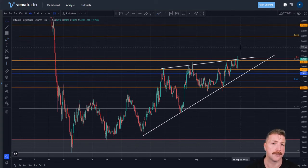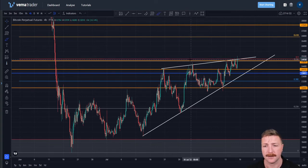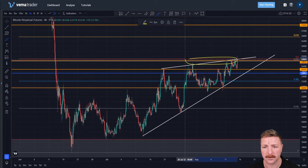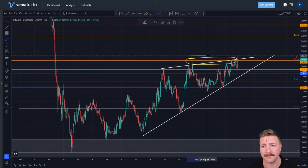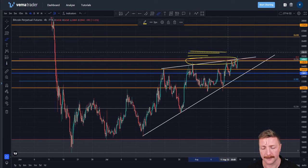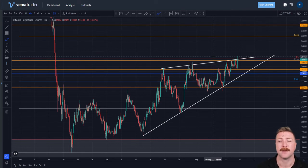Will I actually take a long here? I don't think so. Certainly not based on what I'm seeing as it stands today. I'm not going to be taking longs. Part of the reason for that is that there is quite a lot of resistance here, or was quite a lot of resistance here, which means that there is a good chance that a lot of shorts were put on here that could have stop losses through here. Short stop losses are buy orders, right? A short is a sell, so to close a short, you need to buy the asset back.